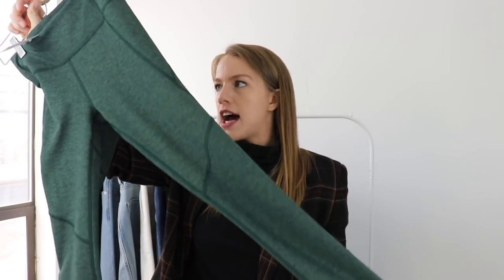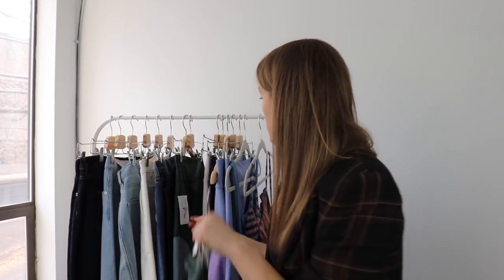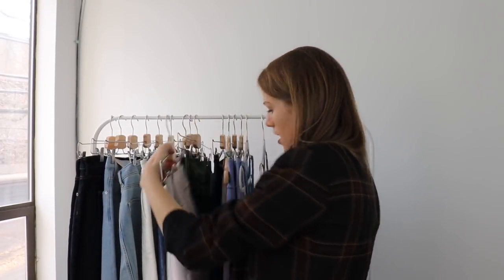These are the 3/4 cropped style. However, they are in this hunter green color, which I found to be more in demand than some of the blue colors, some of the pink colors. I think the green one does maybe the best from what I picked up anyway. And it's also new with tag. This is a size extra small. This is the only one of this colorway that I picked up.